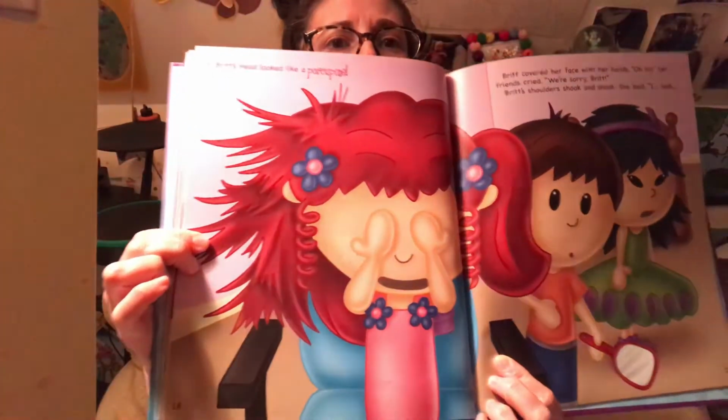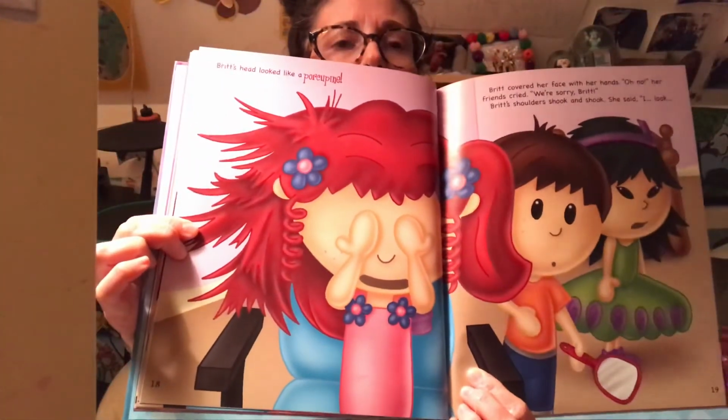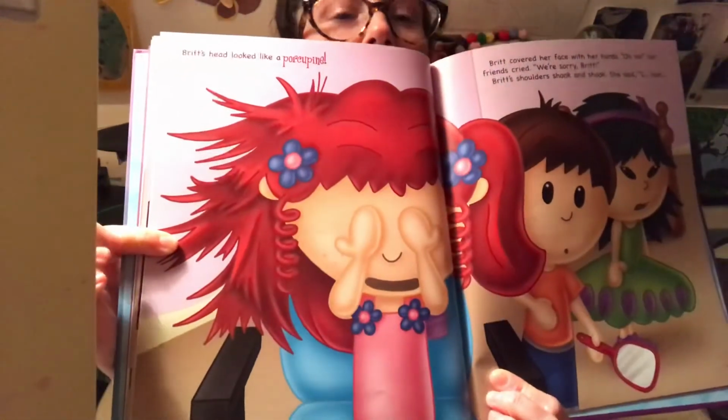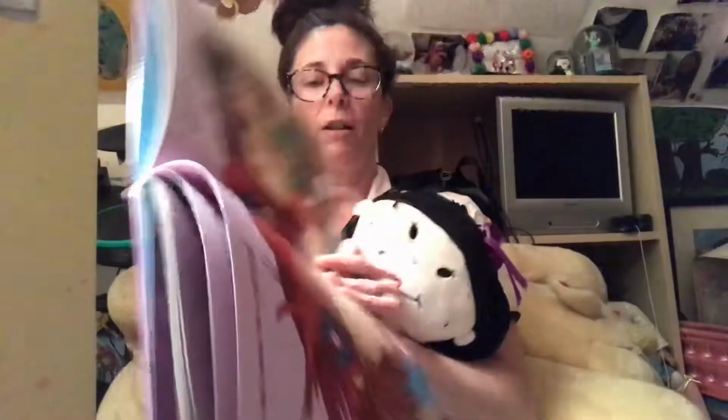And that's exactly what my hair looked like when I cut my hair as a little girl. You do not want to do that. Don't cut your hair like that. It's not fun. It took me years to get my hair back again. Right, Hannah? Right.